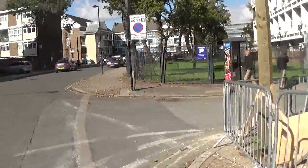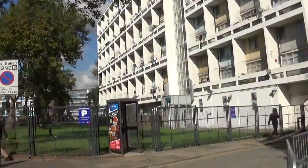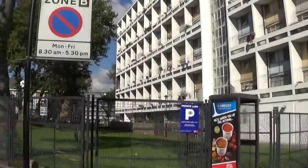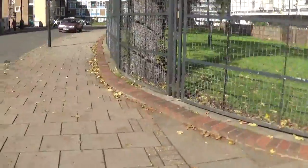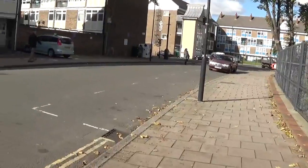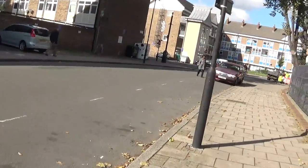It's funny as well because you see these big white blocks of flats here, about four of these blocks, I think, dotted along. And on the opposite side of that is... oh, great! Now I can't remember the name of that road off the top of my head. Anyway, it's not like I don't know where I am. It's just never been in this particular bit of it.